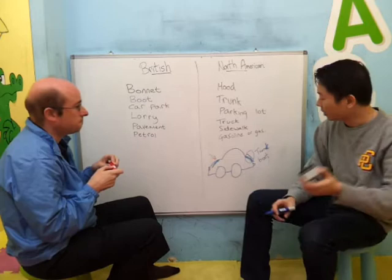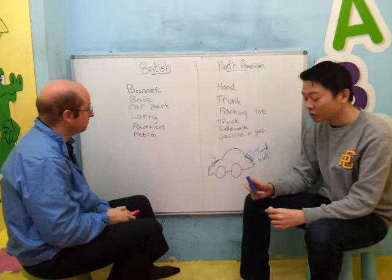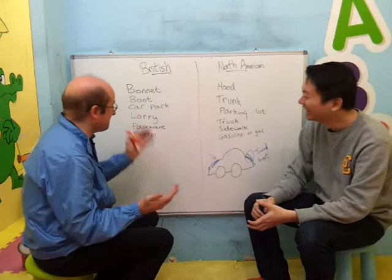Okay, and the next one is car park. Car park, where you park your car. I park my car in the parking lot. Because there's a lot of parking lots. Lots of parking spaces.